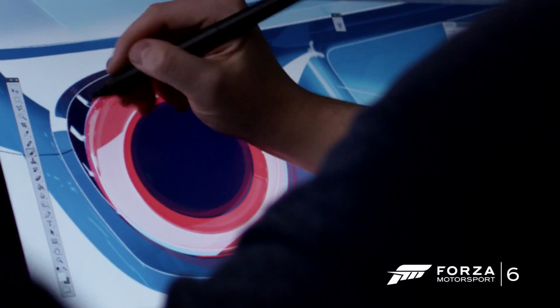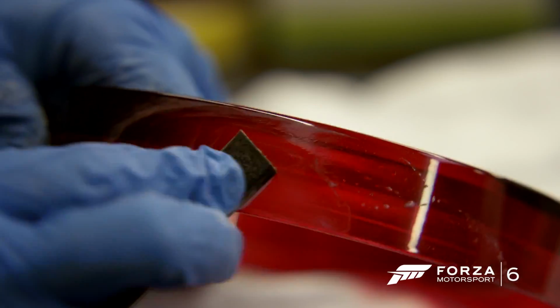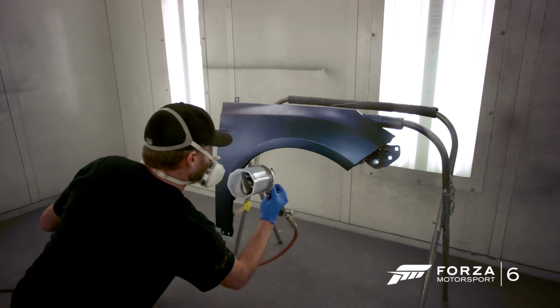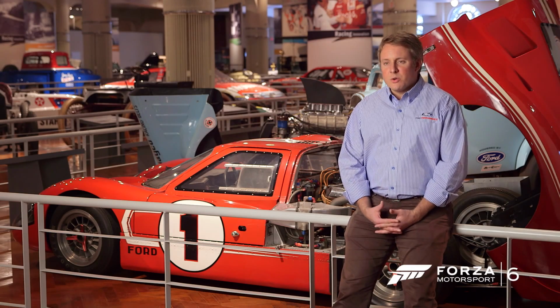There's not going to be a lot of these cars made, and not everyone's going to get to be able to drive one, but now you can actually do it virtually, and I think that's going to be even added to the excitement of the car. Great brands have really great stories to tell, and I think Forza gives us a new opportunity to kind of tell that story to a new audience.